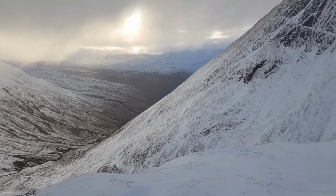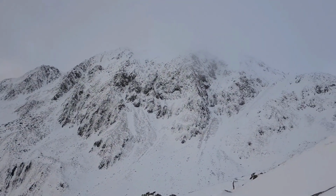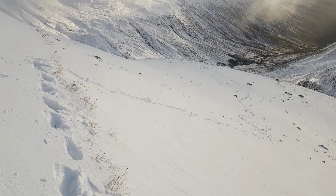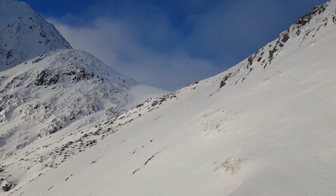Well, it's great to be out on my own. I've got to tell you what, the benefit of having someone to share the trail breaking with is enormous. There's my tracks. So we'll go over there now, and I can have a proper rest.